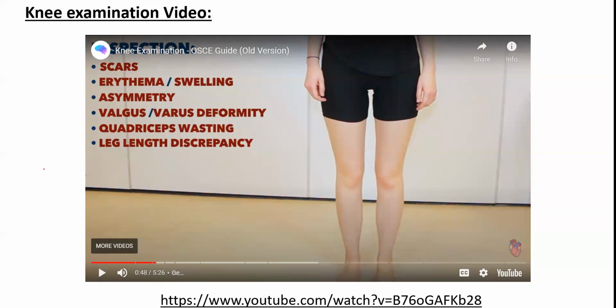When you are doing the front inspection, you will give running commentary to the examiner that they're on front view of the knee inspection, there is no scar, no redness, no deformity, no asymmetry, no muscle wasting. Okay, so that's the way. First, you need to understand what you are doing, because once you understand this fact, it becomes easier. So today is all about understanding the examination, understanding how we do this thing. Okay.